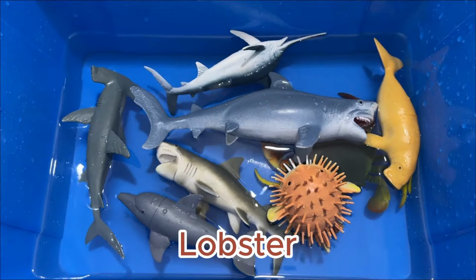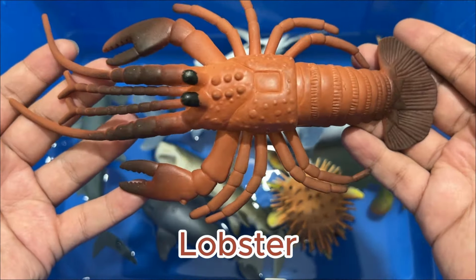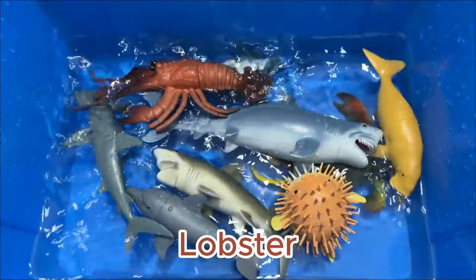Lobsters have compound eyes on movable stalks, two pairs of long antennae, and several pairs of swimming legs, swimmerets, on the elongated abdomen.